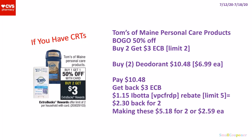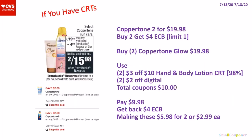So if you have any deodorant CRTs, it will make this an even better deal. So the Coppertone, they are going to be 2 for $19.98, and these are select Coppertone. When you buy 2, you get a $4 extra buck. It's a limit of 1. So I will only do this deal if you have CRTs.